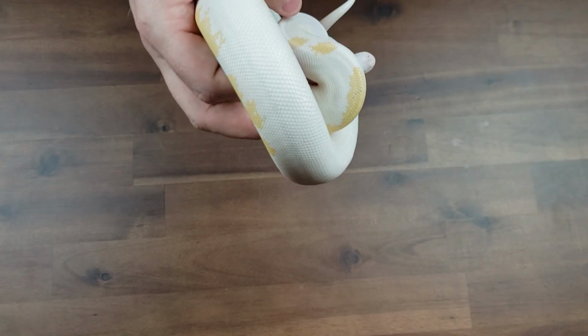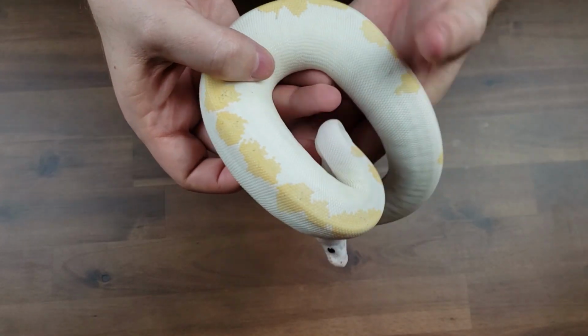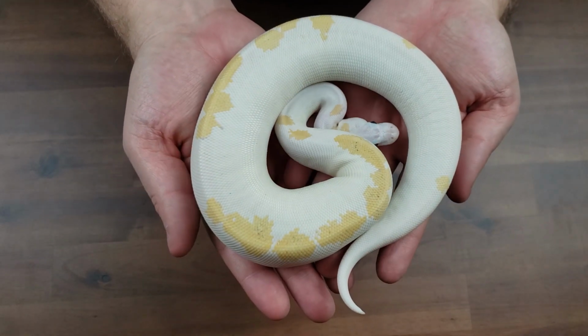Alrighty, so the next one is again similar to the scenario that we were using for our ivory, and this is our super fire. So we love the line of fire that we're working with here very, very much. So what we decided to do is finally make a super fire.